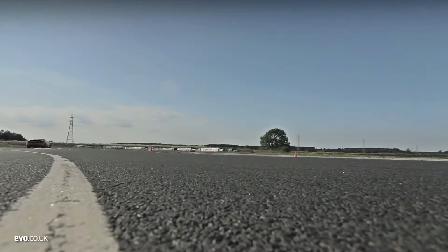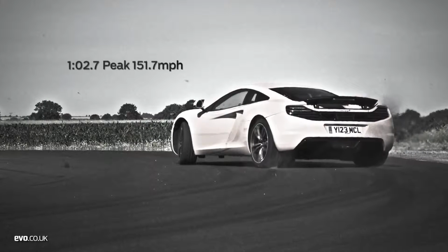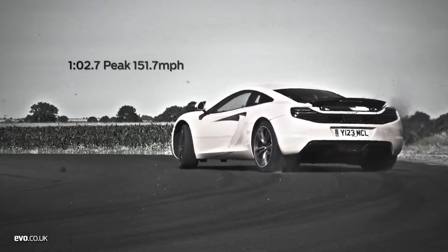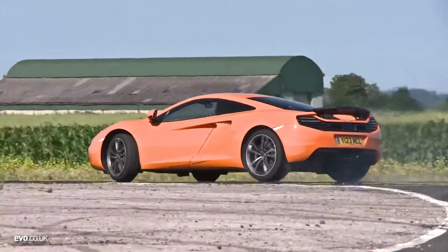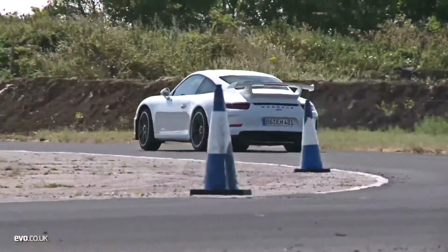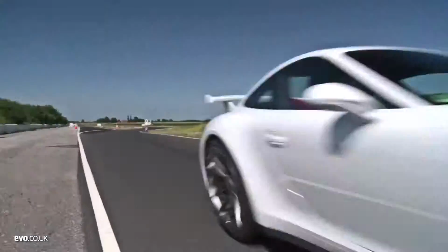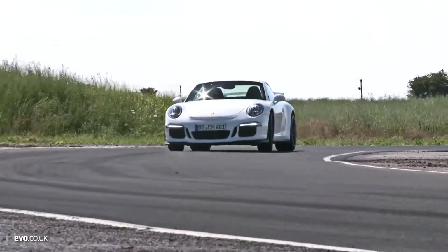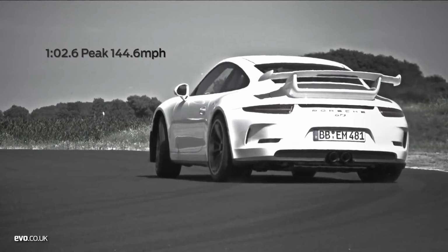When we put on the timing gear, the 12C got around Blyton in 102.7, peaking at 151.7 miles an hour along the back straight. For reference, a Pagani Huayra does a 102.5 around here. The GT3 is nothing like as fast on the straight, peaking at 144.6 miles an hour, but it's better under braking and simply brilliant through fast transitions. Incredibly, it knocks a tenth from the 12C's time with a 102.6.